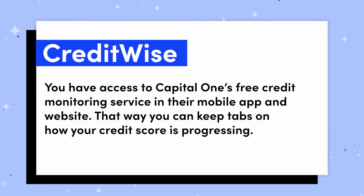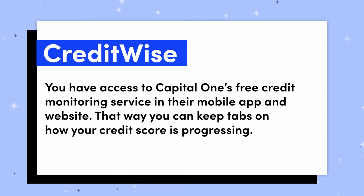And because getting this card is all about building credit over time, one thing we do really like is that Capital One offers a free credit monitoring service through CreditWise in their mobile app and on their website. That way you can keep tabs on how your credit score is progressing over time, make sure there aren't any errors, and hopefully make sure you're trending in the right direction.